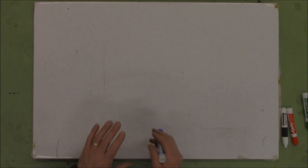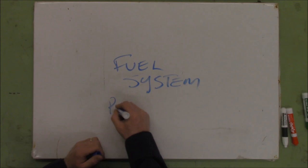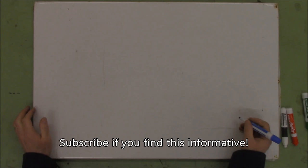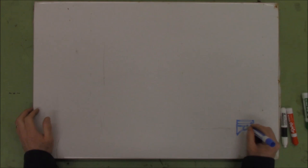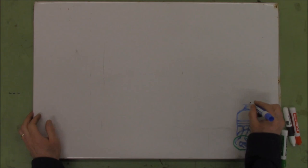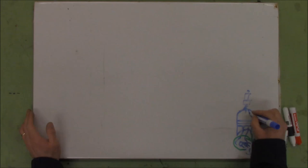Today, we're going to be talking about the fuel system, but this is going to be part one, old school technology: carburation. So far on the course, we've learned about the engine, and how an engine works, and we've learned about pistons, and piston pins, and connecting rods, and big ends, and counterweights, and the rotation of a motor. And we've learned about cylinder walls, and combustion chambers, and we will be learning about spark plugs in the next unit. And we learned about intake and exhaust valves.